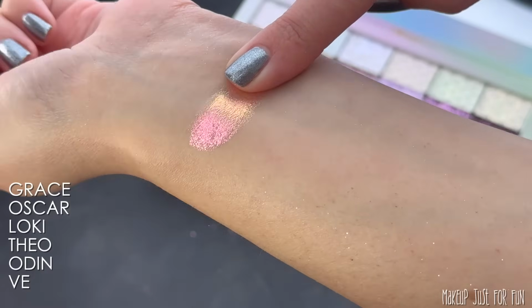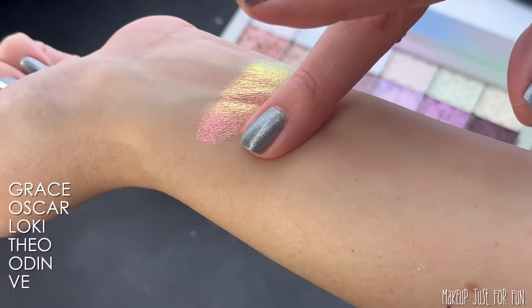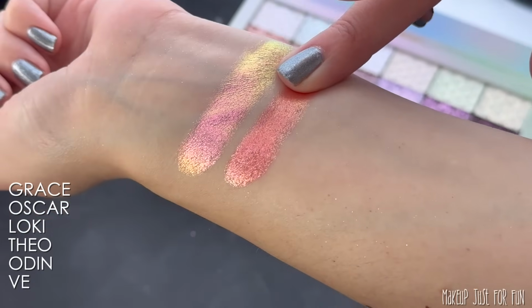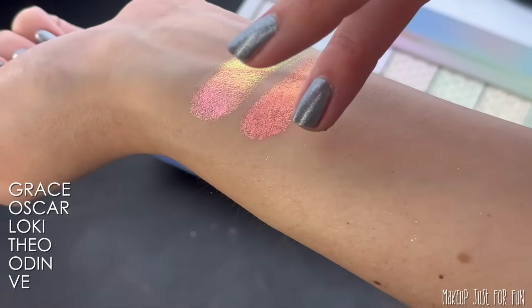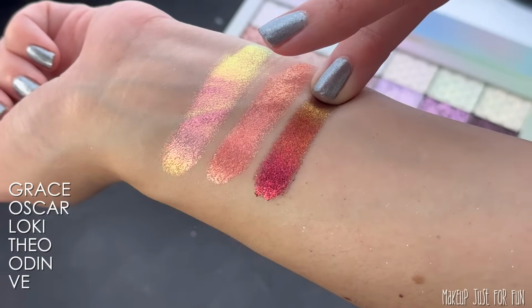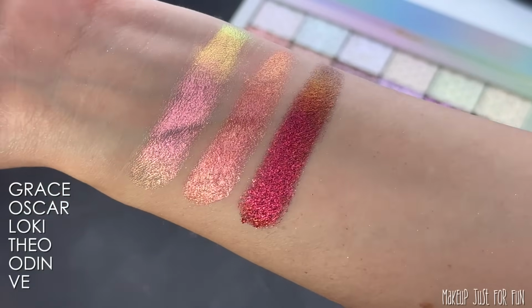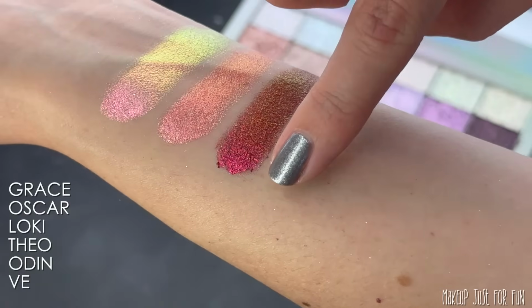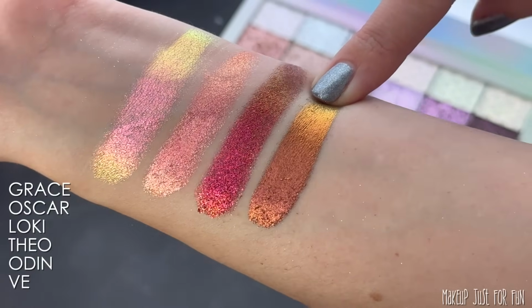Now we're moving on to the middle row of shadows. This is where I have a lot of the pinks, peaches, reds, and I also have the two more silvery shades kind of tacked on in the end there because I just needed a place to put them. I will be comparing these two red shades called Loki and Theo to the famous Odin's Eye Red Single Shadow Leon.